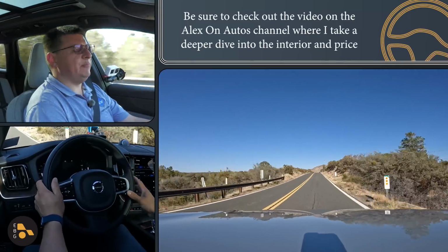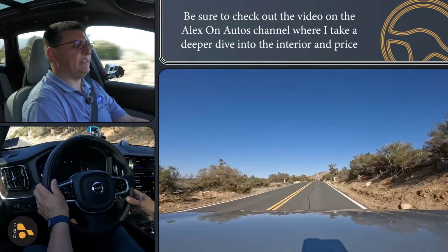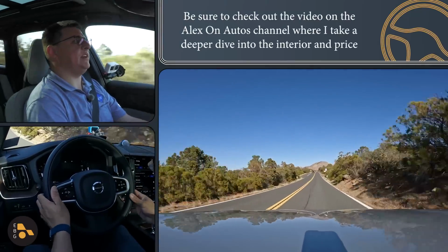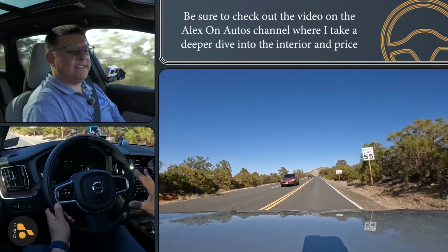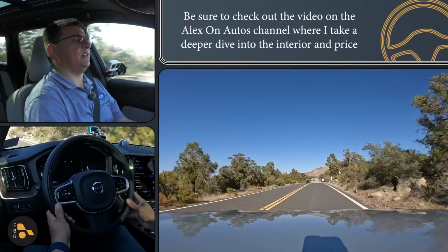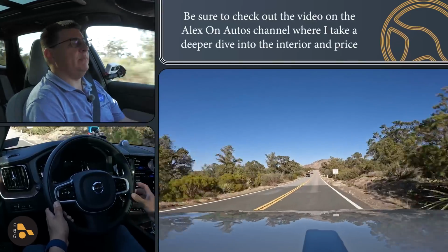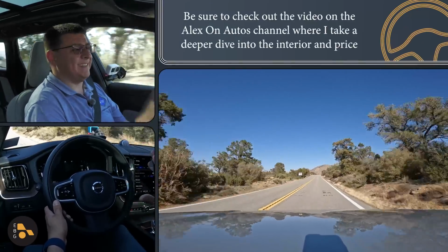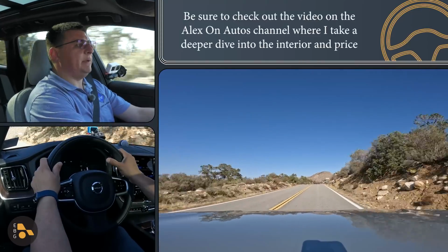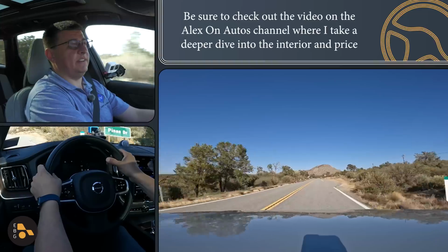There have been some minor improvements in terms of the hybrid system refinement as well, so transmission shifts definitely appear to be a little bit quicker and a little bit smoother in this generation. The engine can still sound a little bit gruff, but honestly, so does everybody else's four-cylinder engine. The engine noise is a little bit more muted in this model. I'm not sure if that's the lack of the supercharger or some other minor changes under the hood, but it does appear to be a little bit more refined, and I've never really found it to be a problem, to be honest.